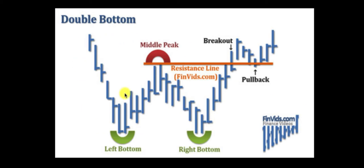So you're looking for a low to be set, followed by a bounce up to a certain level, and then the most critical part, another low being set that's approximately the same as the previous one. So a double bottom, followed by another move back up. So again, we've got our W right here, followed by a move back up, and the critical line is this orange line, this neckline or resistance line. So we're waiting to see an actual break above that.